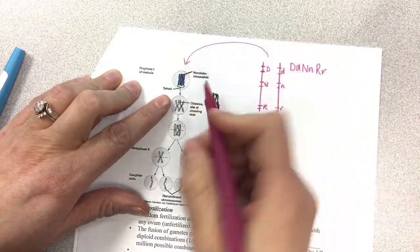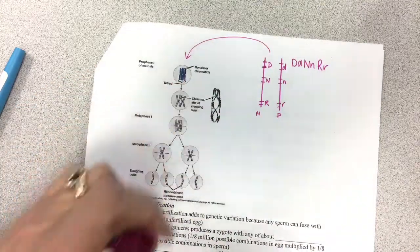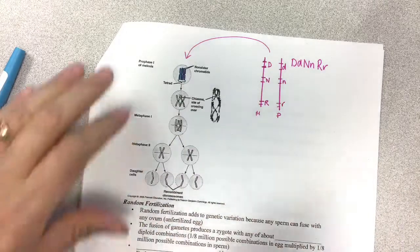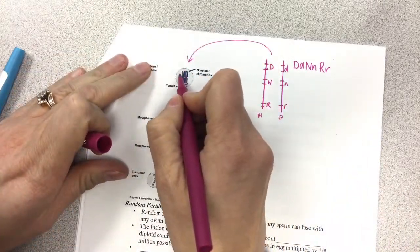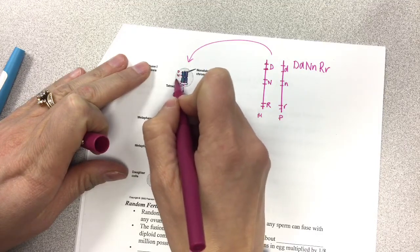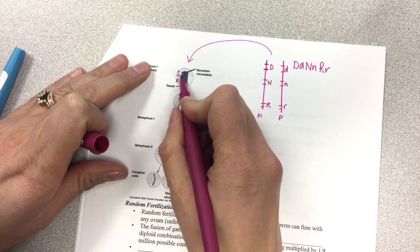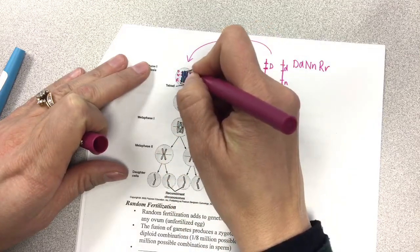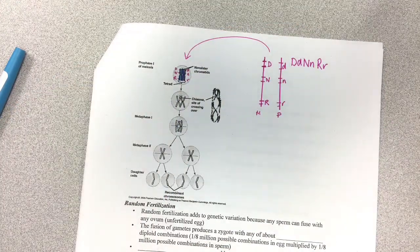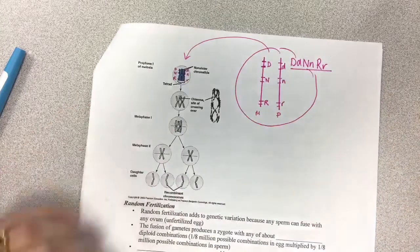Then when it gets ready to go through meiosis, remember the DNA replicates and you get replicated chromosomes like this, and it condenses and so on. So going back over here, let's put that this is the big D, big N and big R chromosome. Each side of the chromatids would have those same genes on it because they're replicated, and this other chromosome is going to have the little d, the little n, and the little r. That's what it looks like. This is the beginning cell, and this is your genotype.